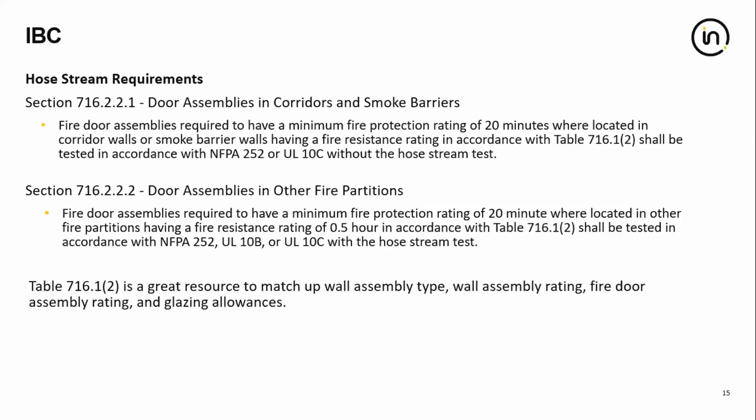And last but not least, we touched a little bit on the 20-minute without hose stream allowance. So that actually comes from section 716.2.2.1 of the IBC. And it's for door assemblies in corridors and smoke barriers. So there is an exemption there as shown on the screen here for the 20-minute without hose stream rating for those applications. Door assemblies in other fire partitions are required to meet a minimum fire protection rating of 20 minutes. And those have to pass the hose stream test as indicated by section 716.2.2.2 shown on the screen.